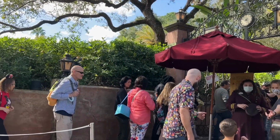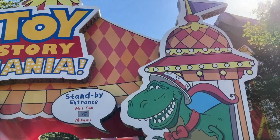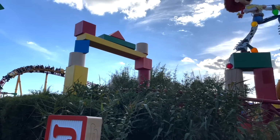Now, if you've been following this Ultimate Guide series so far, then you know how I feel about purchasing Lightning Lanes for Epcot and Animal Kingdom. Spoiler alert, it's usually not worth the extra expense. But that's not how I feel about Genie Plus for a Hollywood Studios day.